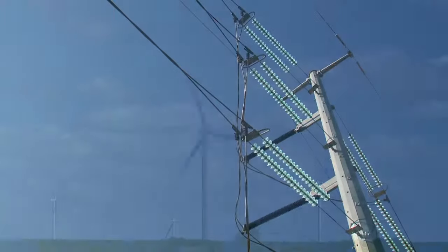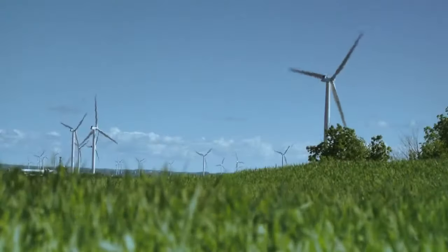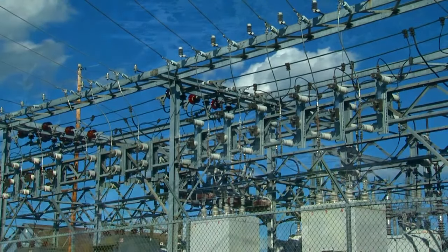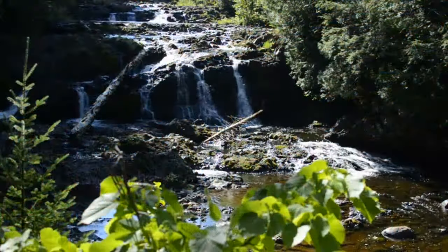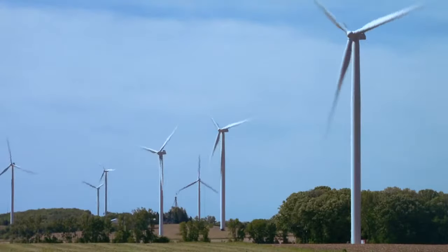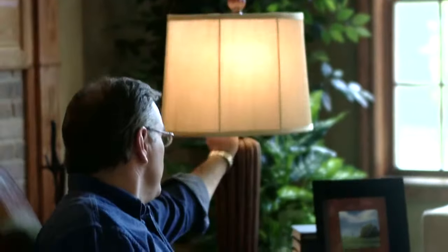Quite simply, transmission lines carry electricity from where it's made to where it's used. The challenge with that simplicity is that, unlike water, electricity cannot be stored in a container. Instead, electricity must be made, moved, and delivered at the moment it's needed.